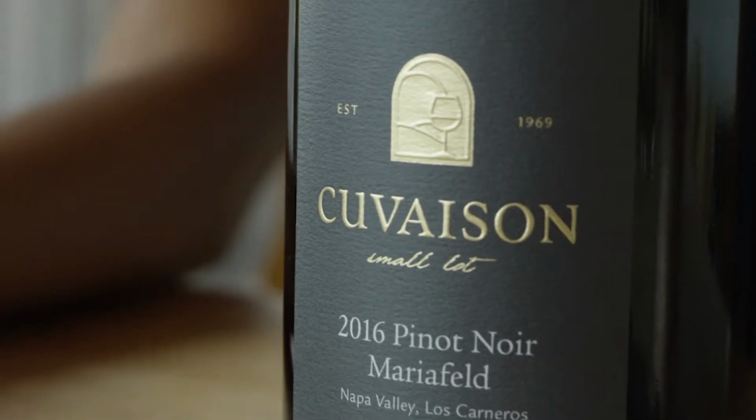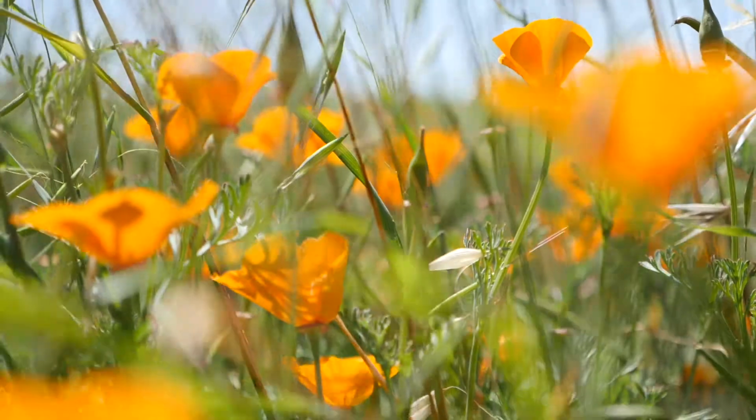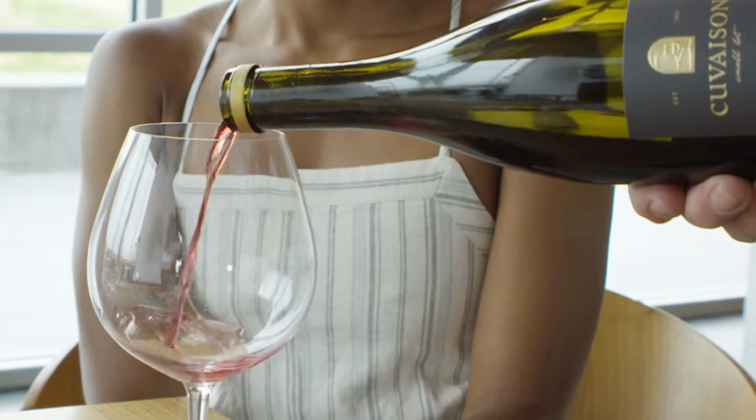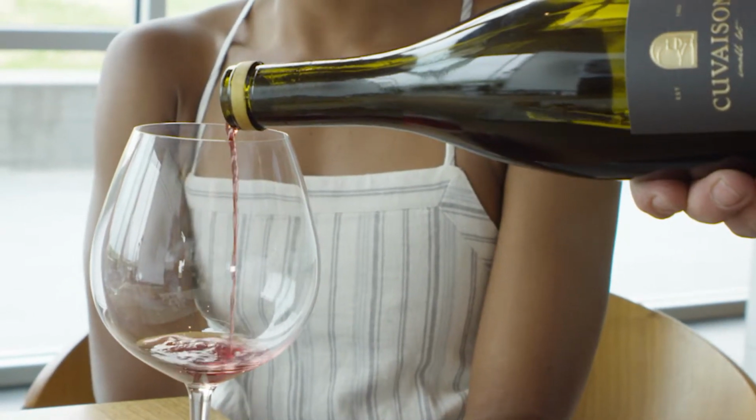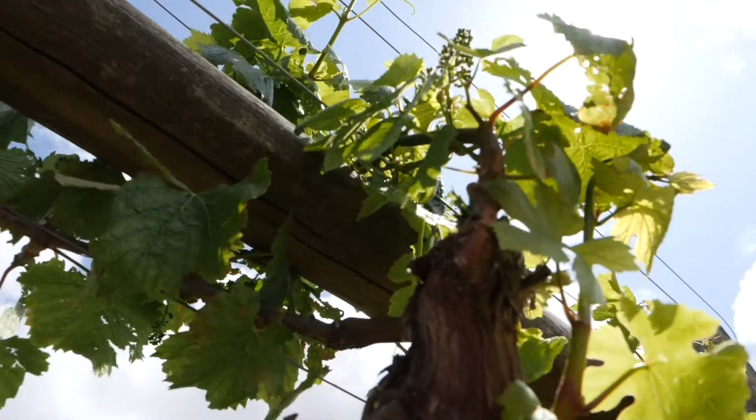Mariafeld is an interesting clone of Pinot Noir that came to us from Switzerland. It's really noted for its intense perfume, its dark color, and its kind of brawnier tannins. We planted this selection on a north-facing slope so that we could kind of temper the heat.